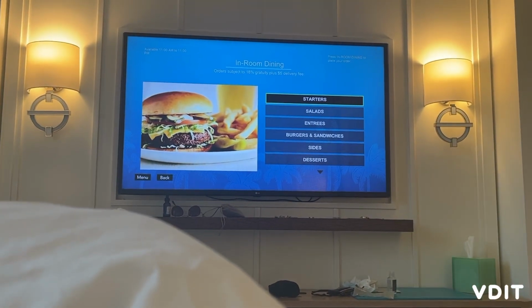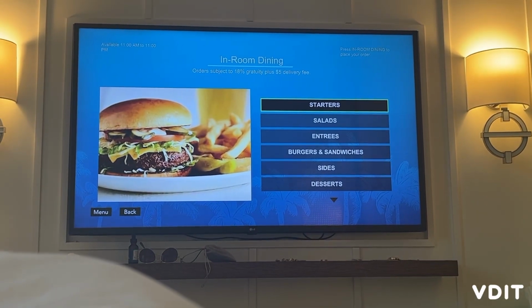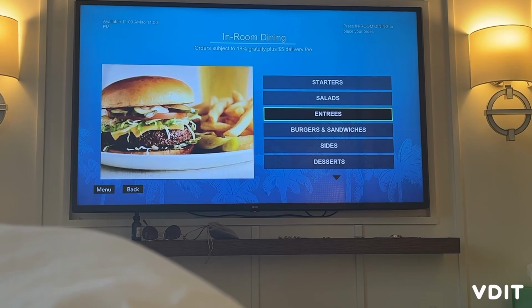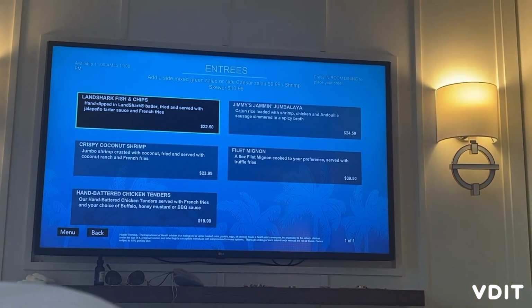And another cool thing you can do right from the TV is check out. So I think you can leave the keys in your room, check out, and then they'll email you a receipt. So that's a really nice convenience.